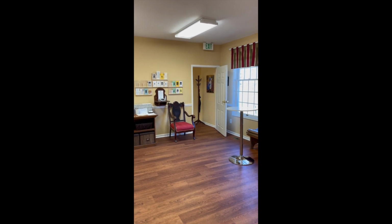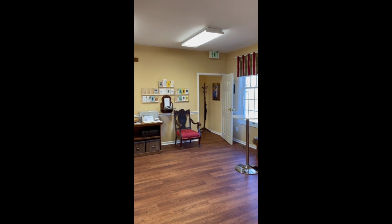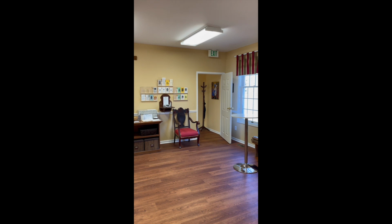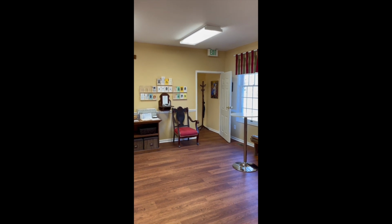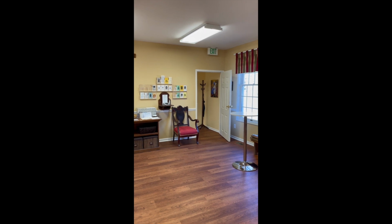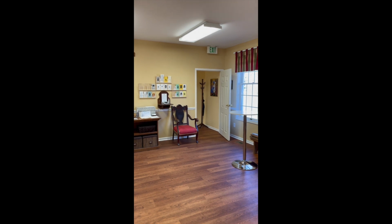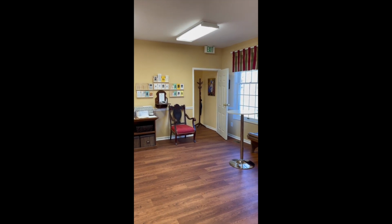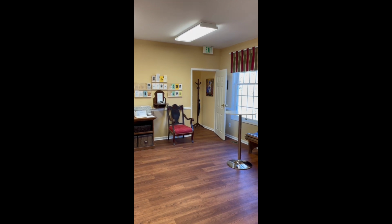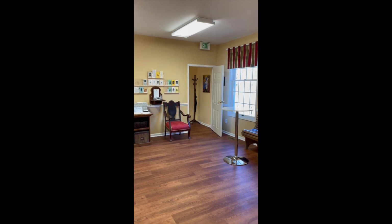So back to the reception area. Right here in this corner is going to be a large, beautiful main entrance to the church and the parish hall. It will have handicapped accessibility, and it will be clearly delineated as the entrance to the church. One of the problems that we've experienced over the years is that people don't know where to come in and where to go out because we don't have a clear entrance. This is going to solve that problem.